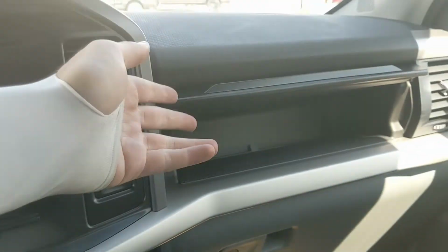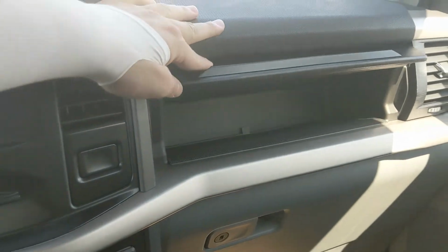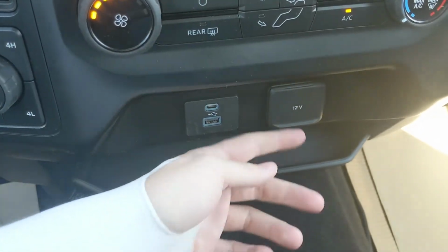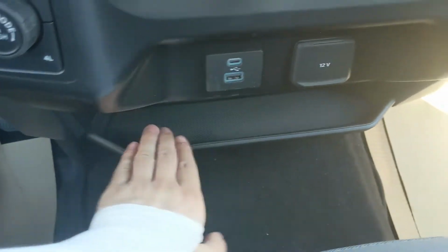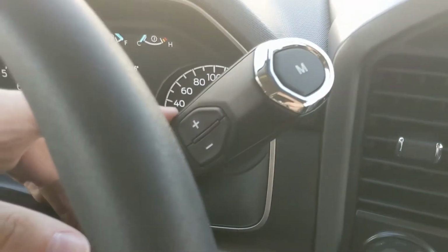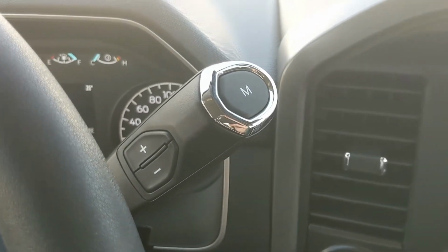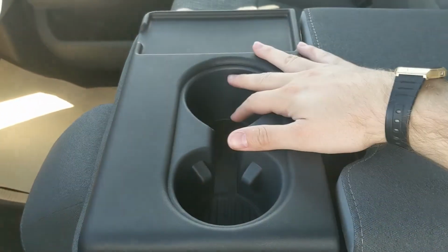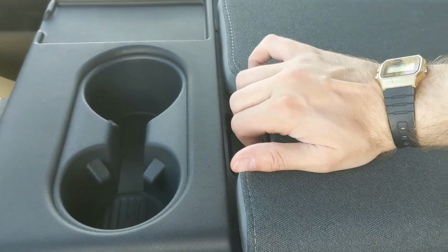You have this compartment above the glove box. And then moving down from your climate controls, you have another 12-volt USB and USB-C, as well as this shelf where you can put your device while it's charging. Looking at your column shifter, which does have select shift, so you can manually shift through your gears. And then finally moving on to your center console area, where you have 2 cup holders, as well as your center compartment / armrest, which is pretty spacious inside.